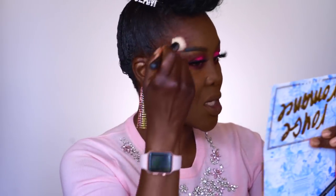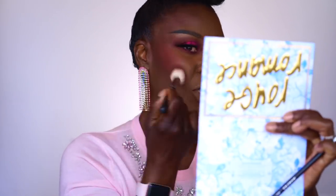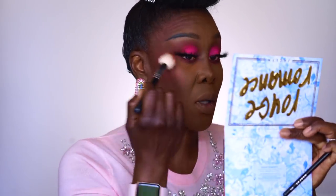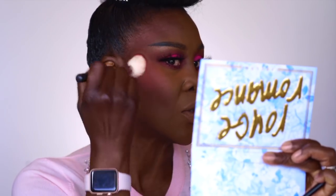I think I need a bigger brush for this. Let me just do it here so that it's not too choppy, okay? Because we want it to really look nice, not crazy. But just look at the payoff. It is so beautiful.